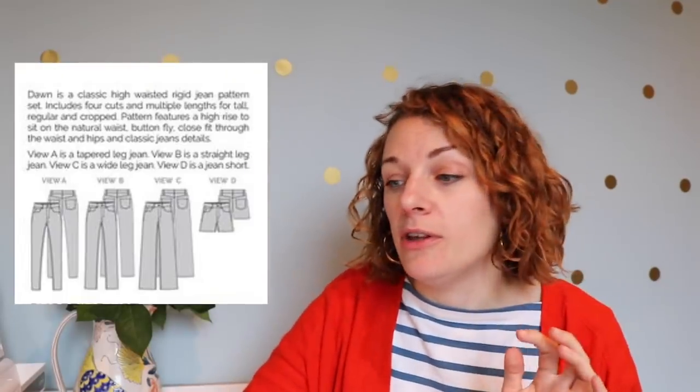So features of the pattern. They are a real classic pair of jeans. Let's have a look. So we've got a tapered leg, a straight leg, a wide leg, and a short, which I've just said. I think they're just great. They're just a classic pair of trousers that are really lovely. I think if you want a pair of trousers that have a lot of options, this could be a really nice one for you.